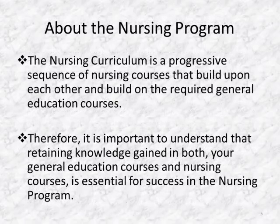The nursing curriculum is a progressive sequence of nursing courses that build upon each other and build on the required general education courses. Therefore, it is important to understand that retaining knowledge gained in both your general education courses and nursing courses is essential for success in the nursing program.